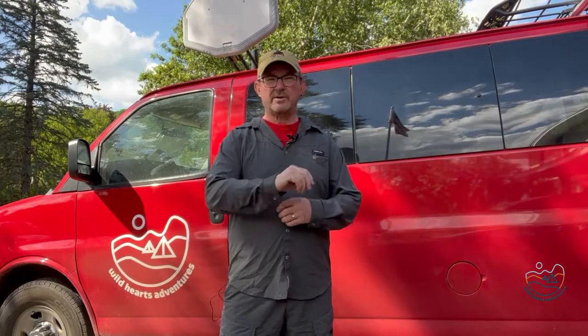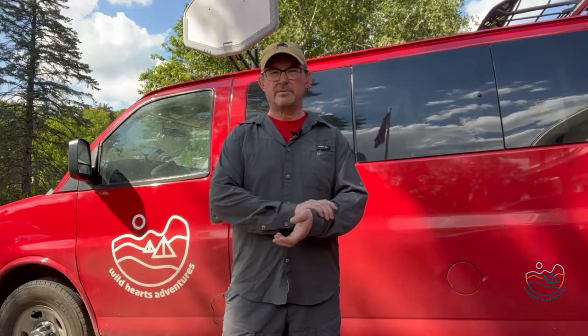So part of my mid layer could be this long sleeve shirt that I have on. I prefer a long sleeve shirt when I'm in the mountains, when I'm backpacking, partly because the sun can be very intense and it covers up my arms. Some people prefer a short sleeve, but I prefer long sleeve.